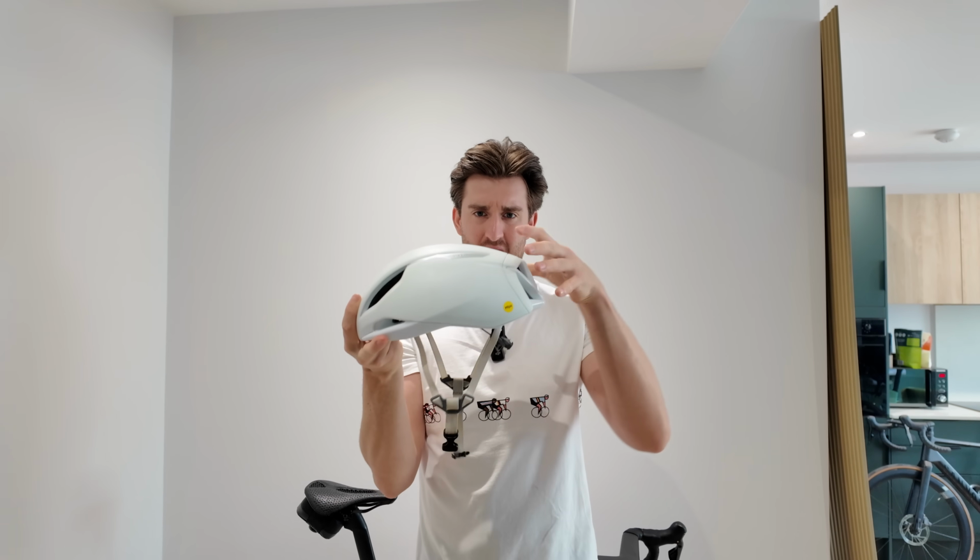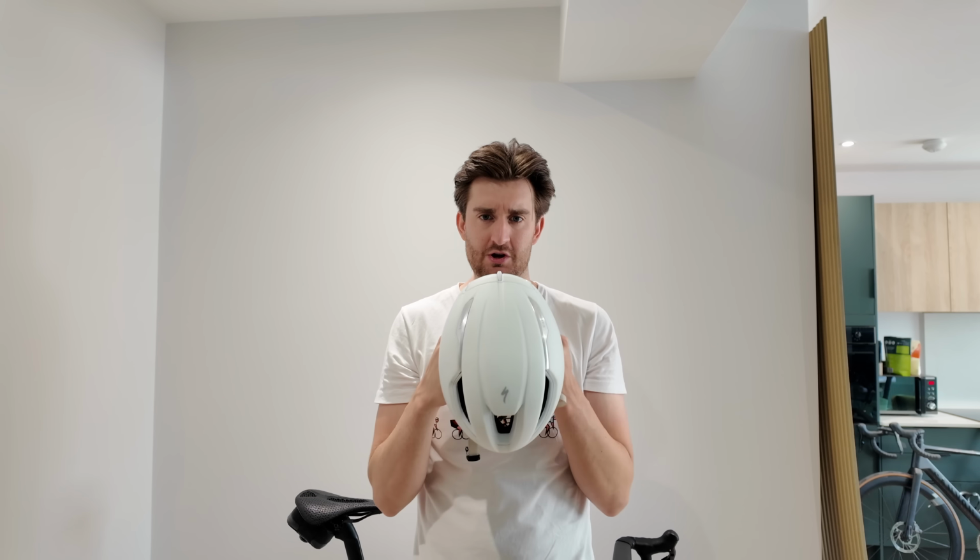Now, generally an aero helmet is going to be a bit smoother, a bit longer at the back to fill in the gap between your neck and your back, and there'll be less ventilation. This one's pretty damn good. I've got a review of it down below if you want to check it out, but it will make you faster.